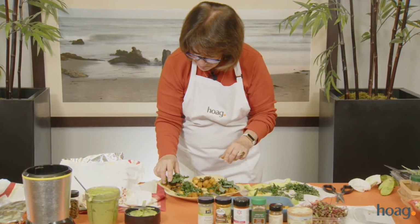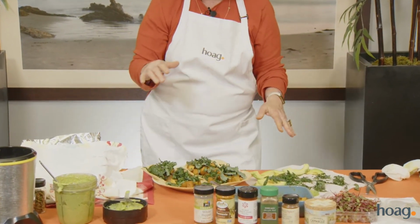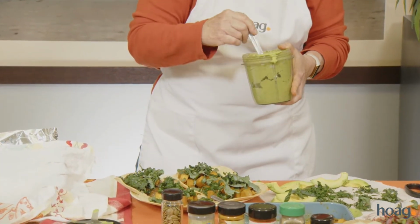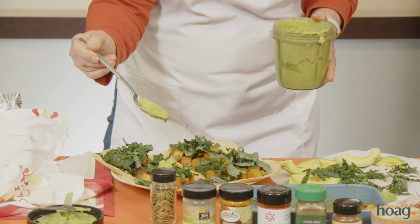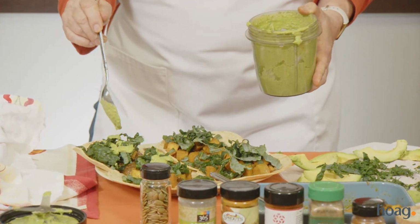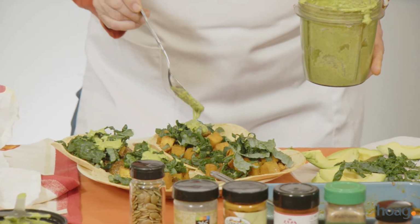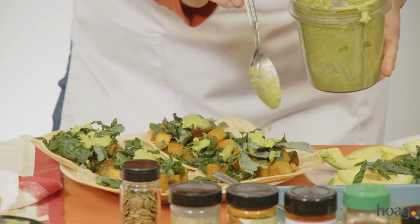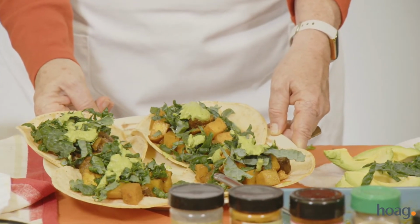Where's my sous chef? Okay, the kale. Then I'm going to drizzle it with the dressing first. Then I'm going to put the avocado, just so we have some. And you'll have extra dressing, and it'll keep 4 or 5 days in your fridge. Depends on how much you put, of course. If you want to put a lot, then you won't have any extra. But it's already looking beautiful, even without anything else so far. Isn't that pretty?